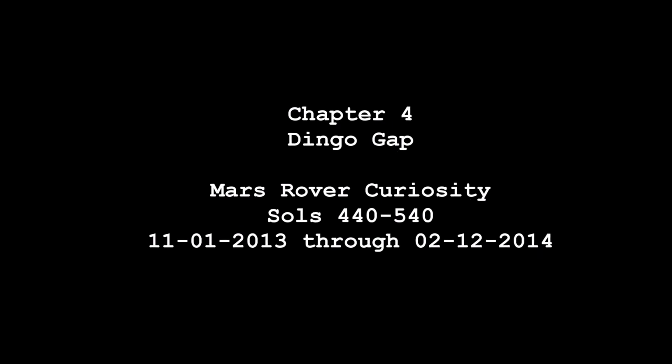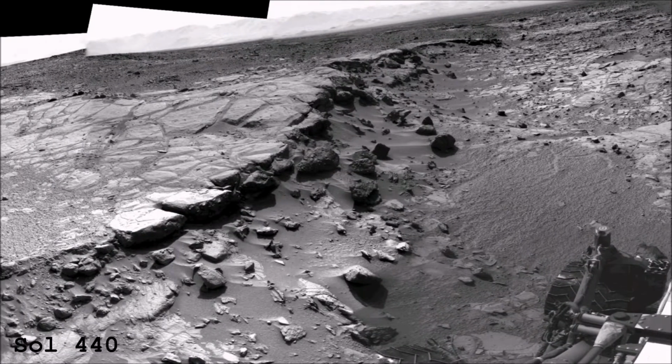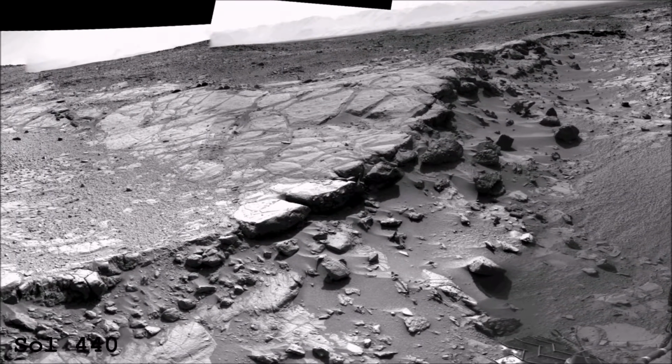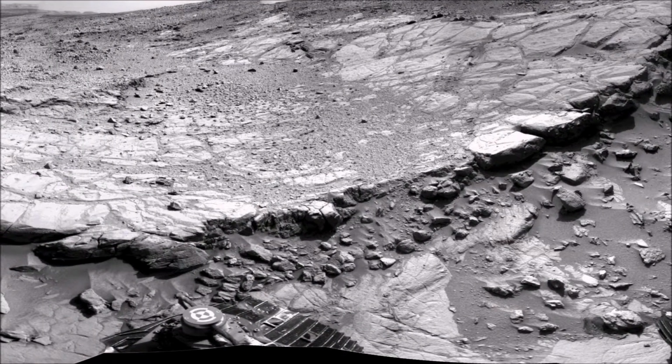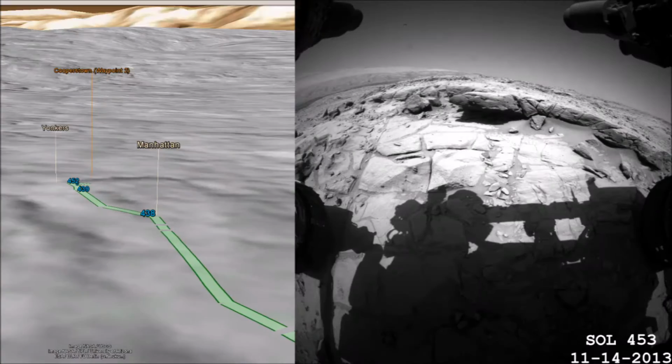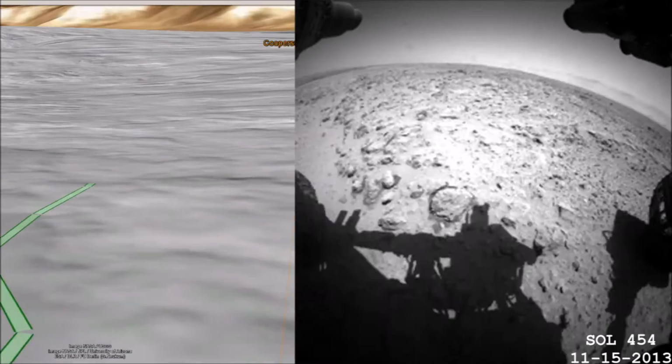Chapter 4, Dingo Gap. As Curiosity prepares to leave Cooperstown, she has a software abnormality that the NASA scientists quickly recover from. On Sol 452, she leaves Cooperstown and goes for a 356-meter drive up to Sol 470.